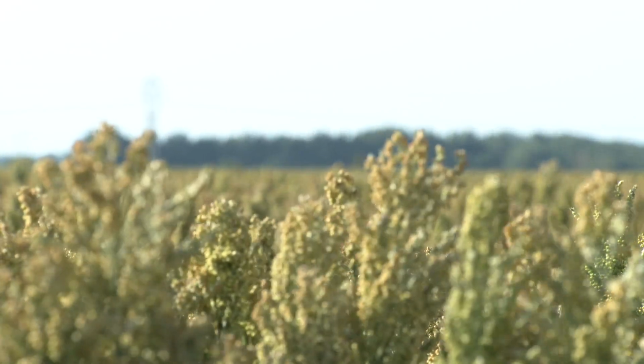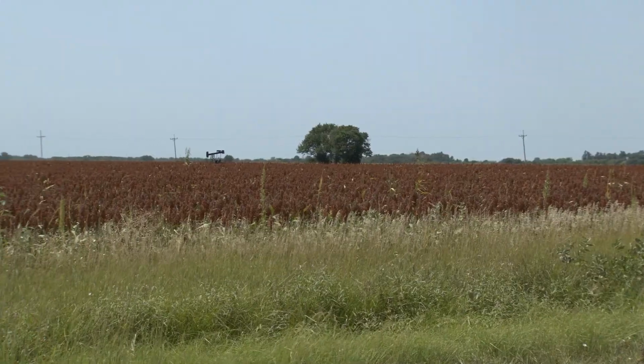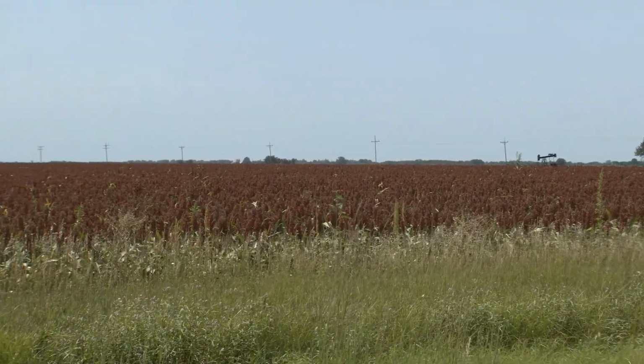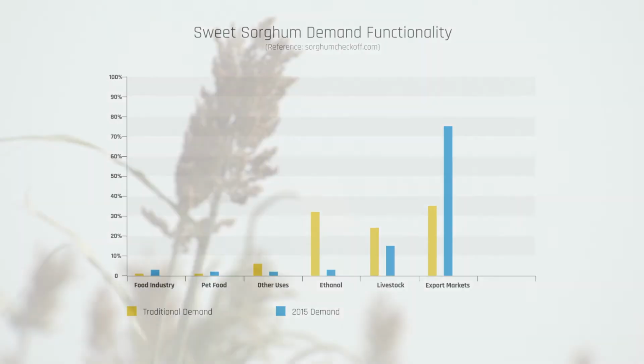Sorghum, also known as Milo, is an important food staple for Kansas, the United States, and even the world. Sorghum is an excellent source of energy, protein, vitamins, and minerals, and can grow in harsh environments where other crops cannot grow. In the United States, it is primarily used as poultry and cattle feed, as well as in brewing applications. Worldwide, it is widely used as a food grain for people as well.